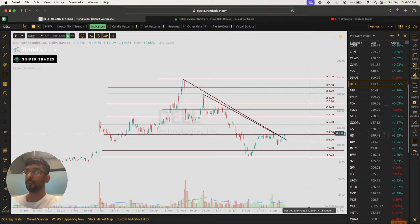And once 115 breaks, we have 126 and 135. 126 is probably a realistic target this week. If the chips go higher and we see the market moving higher, 120 calls is something that you want to look out for on Dell. So keep an eye out for that.